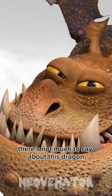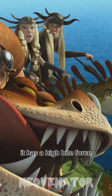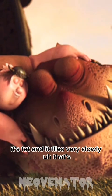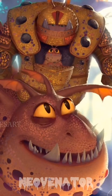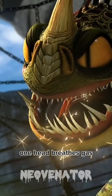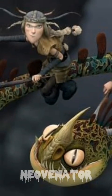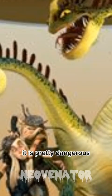There's not much to say about this dragon. It's kind of goofy. It has a high bite force, it eats rocks, it's fat, and it flies very slowly. That's really about all there is to say about this dragon. This dragon has two heads. One head breathes gas, the other head lights it with sparks to create an explosion. There's not really much to say about this dragon, except although it may look goofy, it is pretty dangerous.